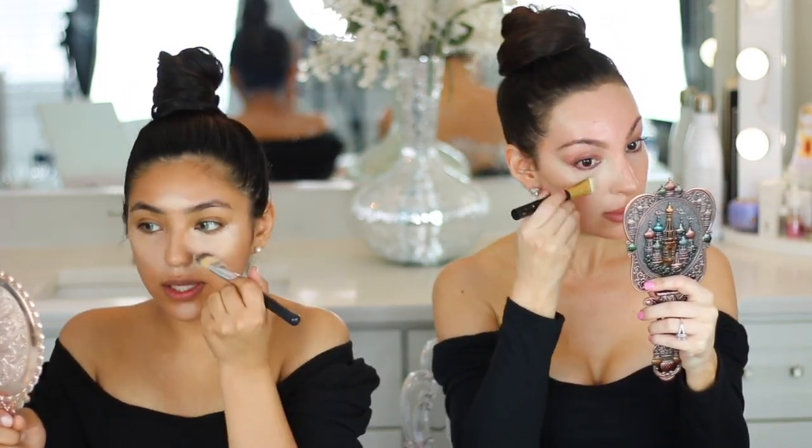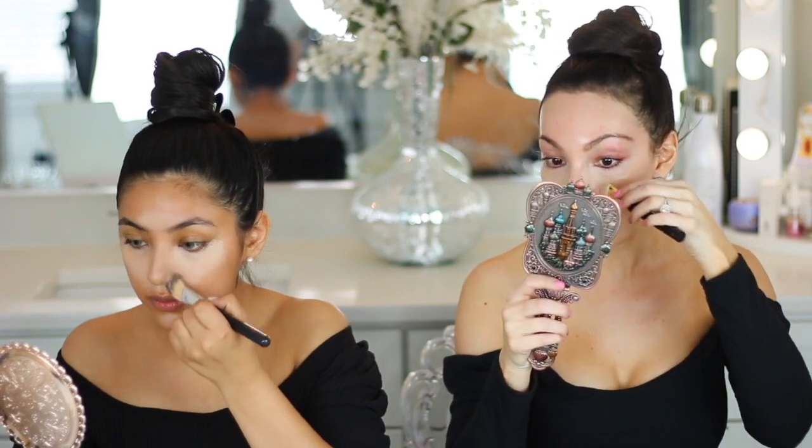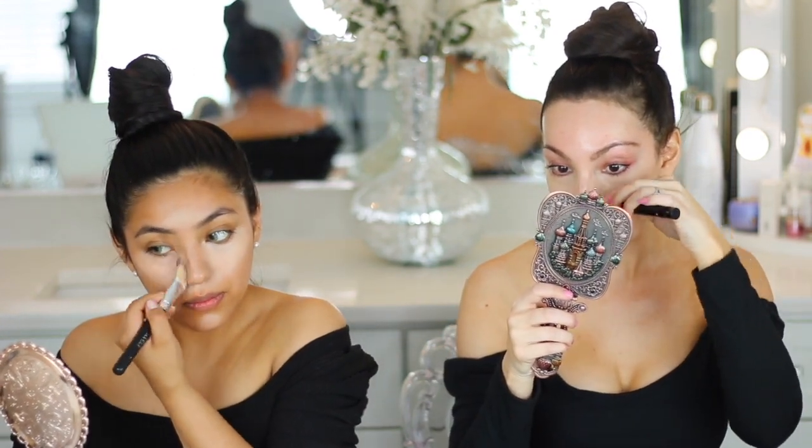Here, this is like my favorite part of concealer. I used to never do this, like right here. Yes. Right in this area. And also, I don't know if you guys can see, but we apply the concealer on the side of the nose too, because it really helps snatch it, especially after we add contour. Okay, and then here it goes in a little circular situation.